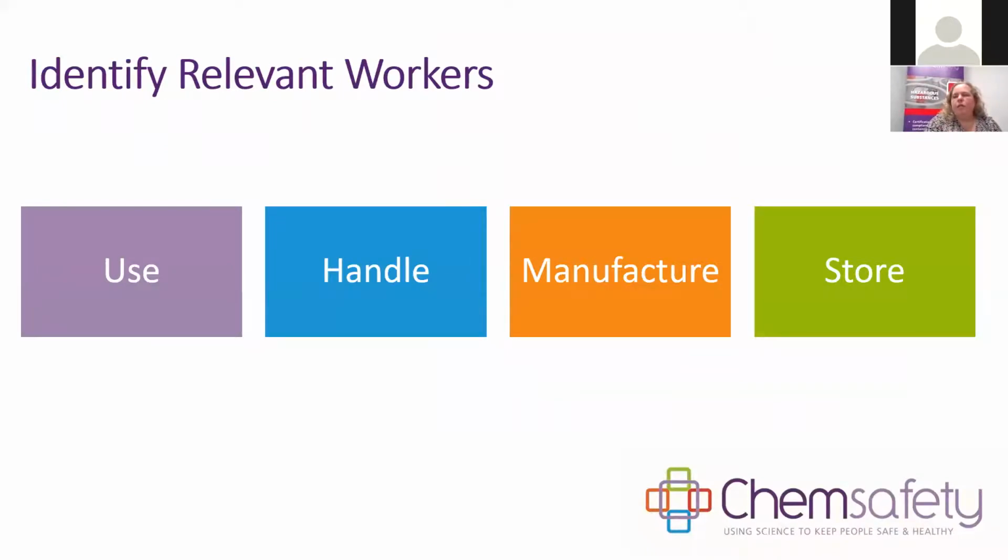The requirement is that training is provided to workers who use, handle, manufacture or store hazardous substances. So we need to identify the relevant workers. All personnel at your site, including office workers, should have a basic understanding that hazardous substances are present in their workplace, what to do if they see something wrong, and where to stay out of if they haven't been trained.